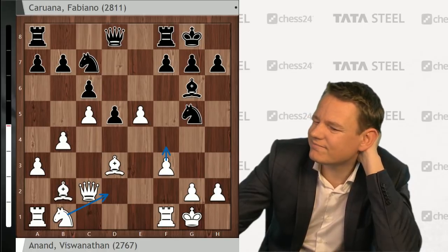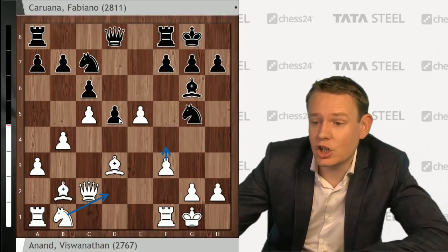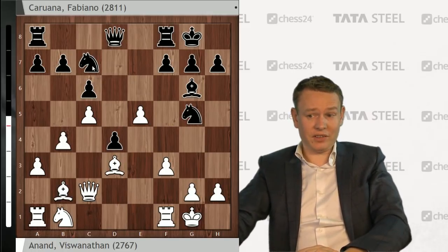And this is a position where Caruana goes for a very, very committal move that, slight spoiler alert, does not find a lot of love in the engine camp. The computer does not like black's next move, the move d5 to d4. This really spices up the game even further.